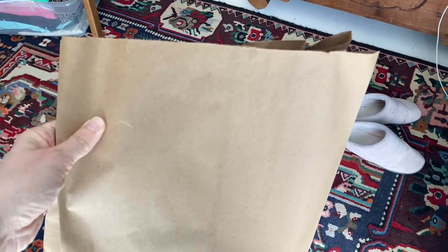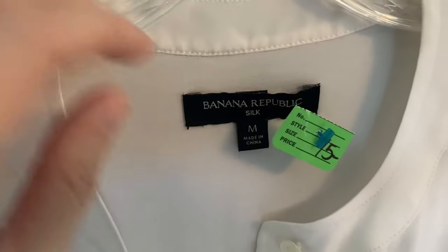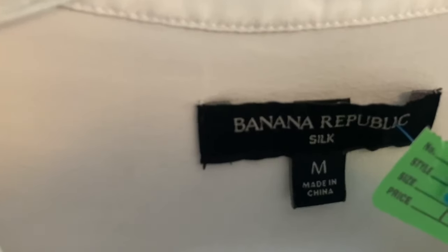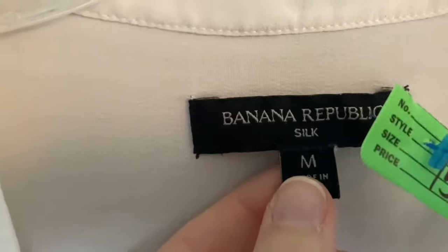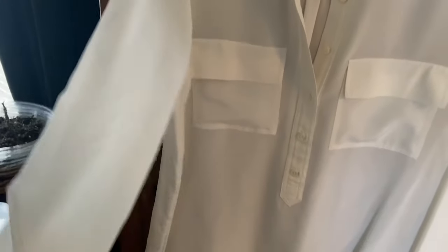Got a good thrift store haul right here. Originally $15, I paid $3.75. It is made by Banana Republic Silk, size medium. I hope it fits. Sometimes the mediums are more like a small, but we'll find out.